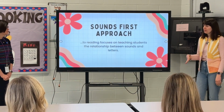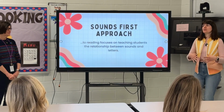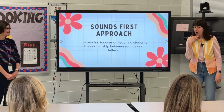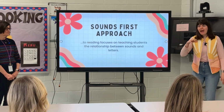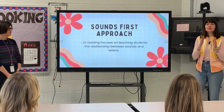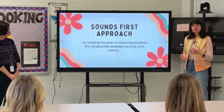It's also really important as teachers that we articulate those sounds correctly for our students. Oftentimes when we're saying sounds, particularly like loudly, we'll say like buh, right? But then when you go to sound out a word, having that schwa, that uh sound, can really confuse a student because then they're like buh-at, and that can make it harder to get to bat. So as much as we can encourage our students to clip those sounds, B says b as opposed to buh, the better off we are. So that's why we use that sounds first approach.